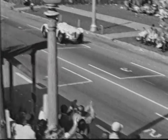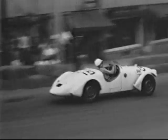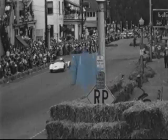Here comes the winner, George Weaver, in his Jupiter. He's averaged 68.95 miles per hour.